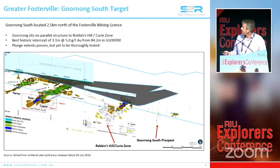As I say, Gournong South, I won't dwell on, but just in an oblique long section, this is the Swan Zone. This is the jewellery box of the Fosterville mine. The Corrie Zone is now the new development. There's a decline here and across there for mining, which is currently underway. And this is Gournong South, now sitting in S2's ground. You can see just a few sporadic drill holes, which have intercepted gold and proved the plunge extent of mineralization is continuing within our block.